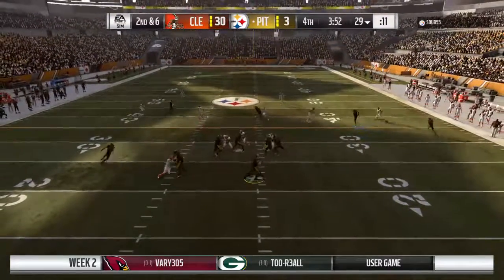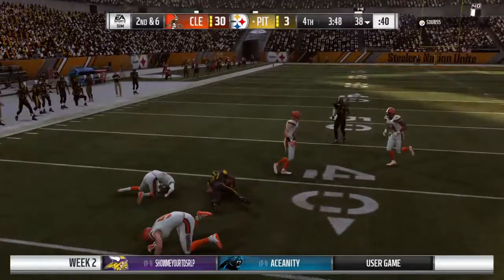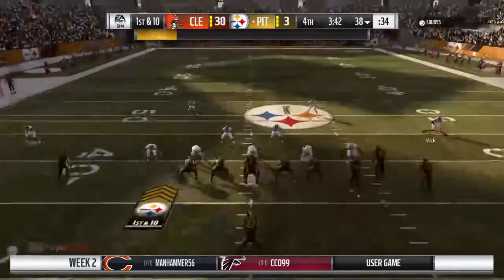On 2nd down, here's Roethlisberger. He's going to flip one out here to his running back. And he'll be brought down shy of the 40 at the 38-yard line. 9 yards on the pickup there, and it keeps the drive alive.